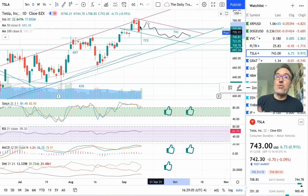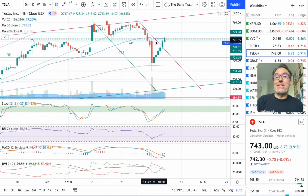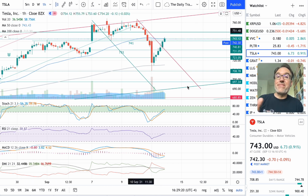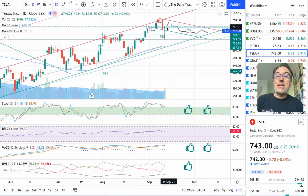In terms of the pattern, we are still in the daily downward pattern. On the 1 hour chart, we were inside a downward channel, but that has been broken. So if we maintain over 741, this channel is no longer effective and the stock seems to be going sideways from an hourly perspective. From a daily perspective, the stock might be going up to this resistance here because we had such big buying pressure during the day that this buying pressure might continue tomorrow.